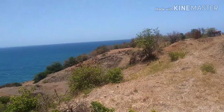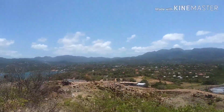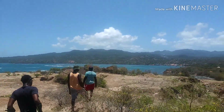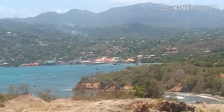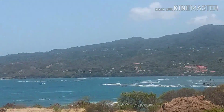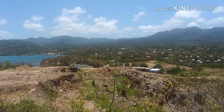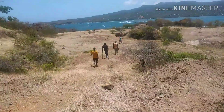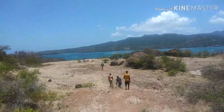We were just over there. Grenville and Soubise from across here. There's Grenville across there. Soubise down here. In Telescope, just walking around the quarry to see what else is amazing on top here.